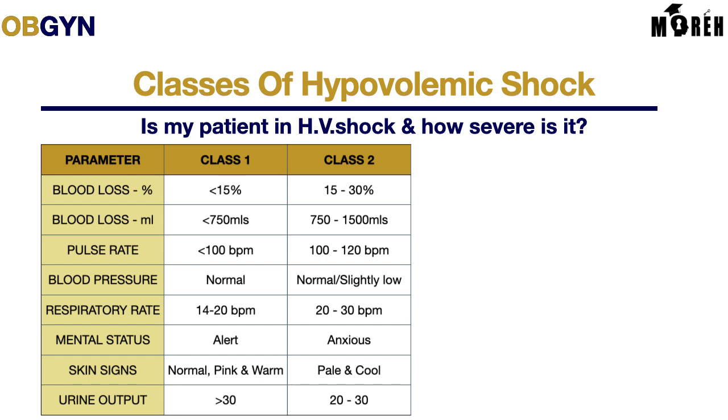This is anywhere between 750 mils to 1,500 mils of blood loss, the estimated blood loss. The pulse rate is going to increase because the body is trying to compensate. So there's going to be a pulse rate of 100 to 120 beats per minute, which is tachycardic, like the patient that we are discussing. We'll go back to the scenario at the end. You will notice that the blood pressure will be normal or slightly low.